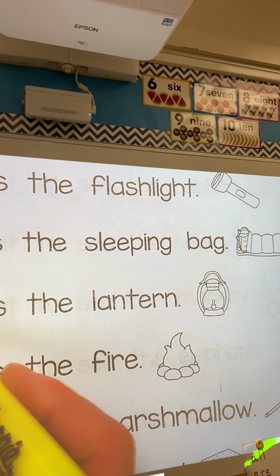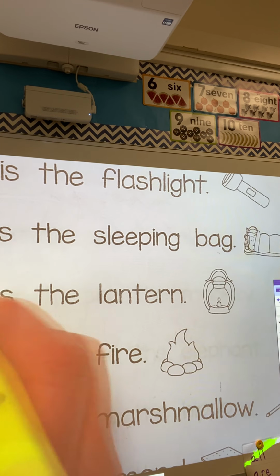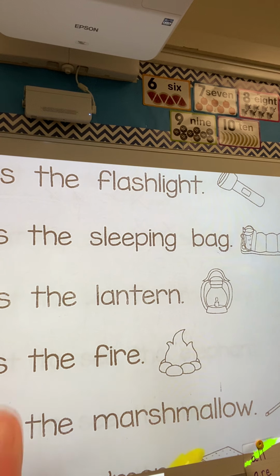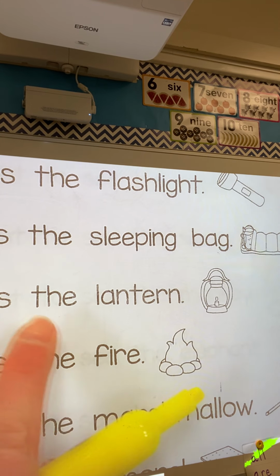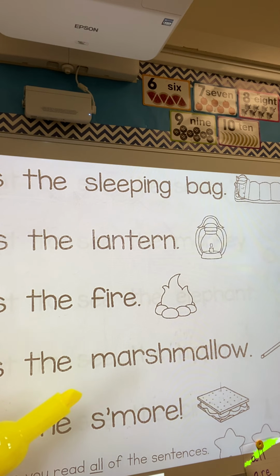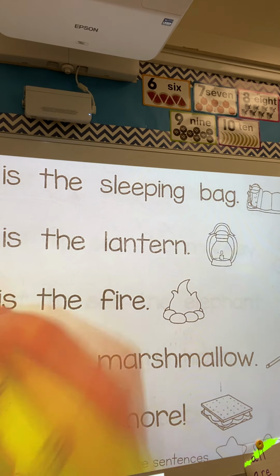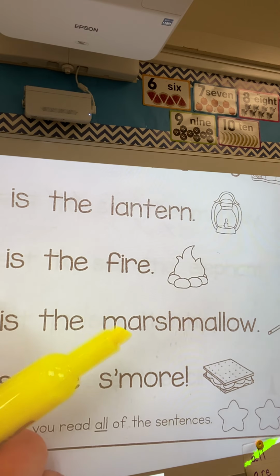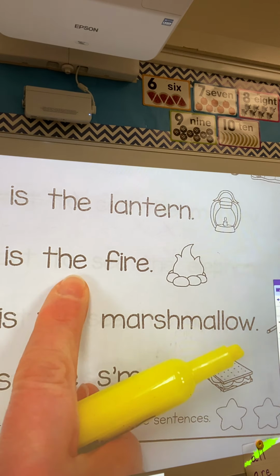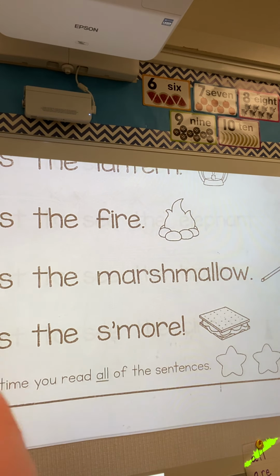All right, boys and girls, we're on the lantern sentence. Stop and color there. Here we go. All right, let's read it. Ready? There is the lantern. All right. Next sentence, stop and color there. Ready? There is the fire. Next sentence, stop and color there.